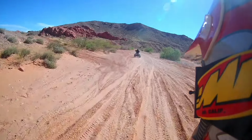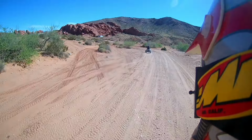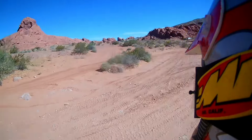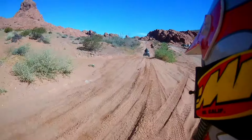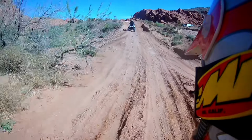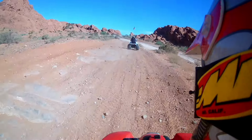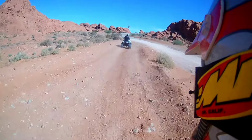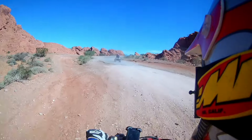This is definitely one of my favorite rides that my dad and I have gone on in a while. We've been wanting to complete this 18-mile loop for 4, maybe 5 years now, and we've never completed the full 18-mile loop. So to be able to do it and say that we've done it together is pretty sick. So I hope you guys enjoy. This video is definitely a little longer, but I wanted to document everything. This is just such a great trip.